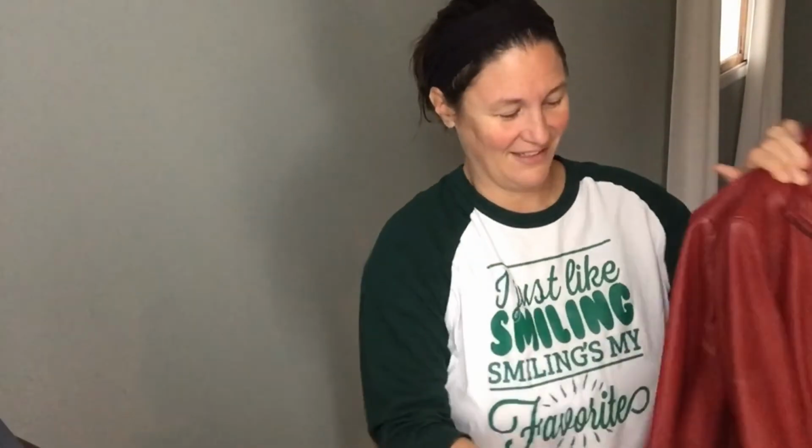My daughter was going to wear it, and then she was like, where am I going to wear that? She's very much a jeans and t-shirt kind of teenager. And if you know her, she's darling. Anyway.